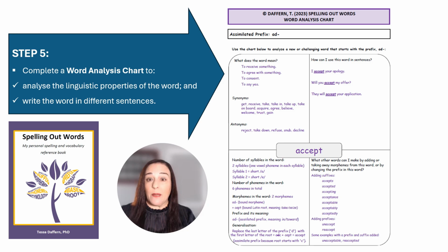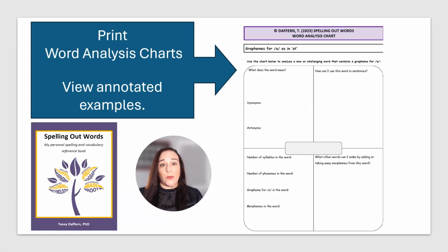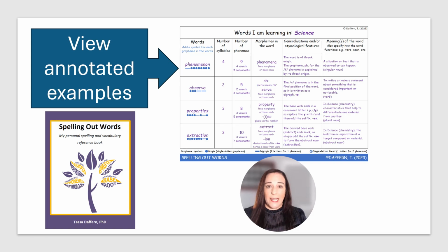The student records the number of syllables and phonemes in the word, as well as the morphemic elements and any generalizations that may apply. Word building is also included in the task so that the student can expand their learning of the word and its related words. The word analysis charts for Spelling Out Words can be used flexibly. They can be printed on demand. A range of annotated word analysis charts are provided as a guide or as a reference for teachers to support their explicit instruction. Spelling Out Words is an evidence-based resource that supports a structured and explicit approach for teaching Tier 2 and Tier 3 vocabulary across all subject areas in the curriculum.